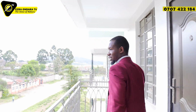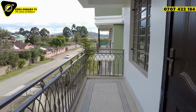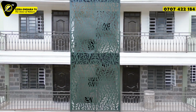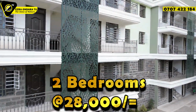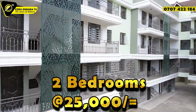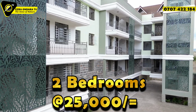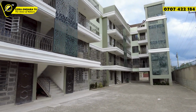So folks, I was talking about that. We have a private balcony here. This is your balcony, nobody is coming to this side. Private balcony, and of course on the other side, where I'm standing, we have two blocks of 2 bedrooms. On one side, we have 2 bedrooms going for 28,000, and on the other side, we have 2 bedrooms for 25,000. The difference is just the space, a feet smaller, and then you get the 25.